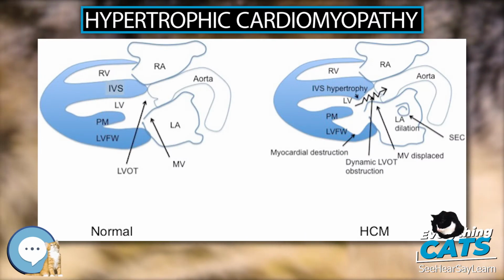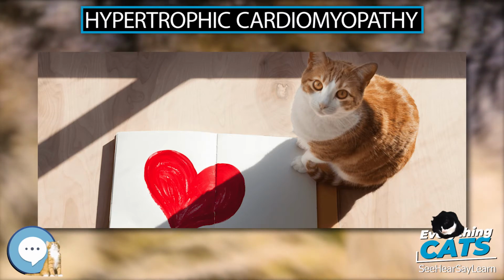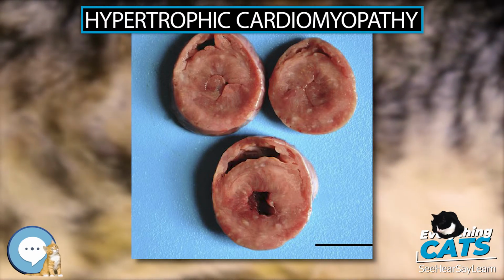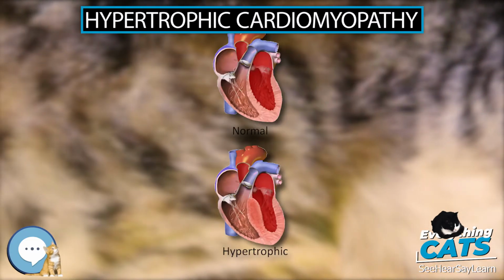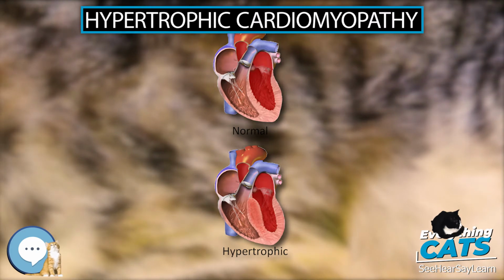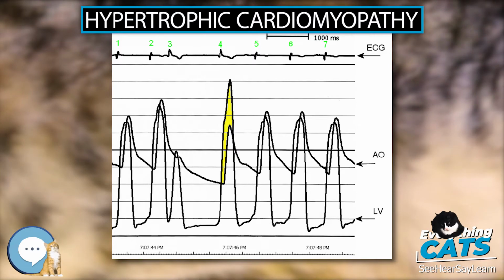Dyspnea is largely due to increased stiffness of the left ventricle, LV, which impairs filling of the ventricles, but also leads to elevated pressure in the left ventricle and left atrium, causing back pressure and interstitial congestion in the lungs. Symptoms are not closely related to the presence or severity of an outflow tract gradient. Often, symptoms mimic those of congestive heart failure, especially activity intolerance and dyspnea, but treatment of each is different.